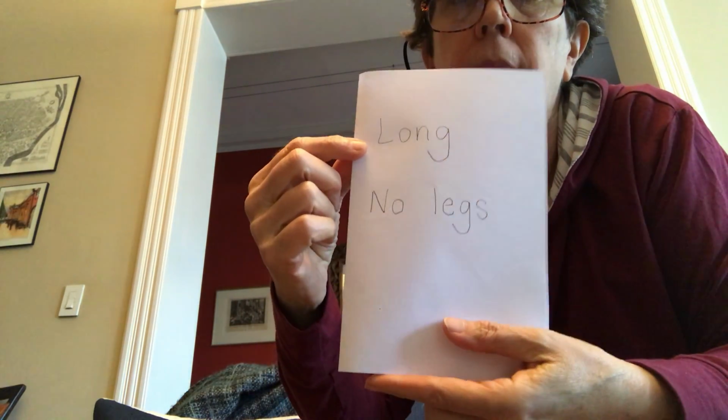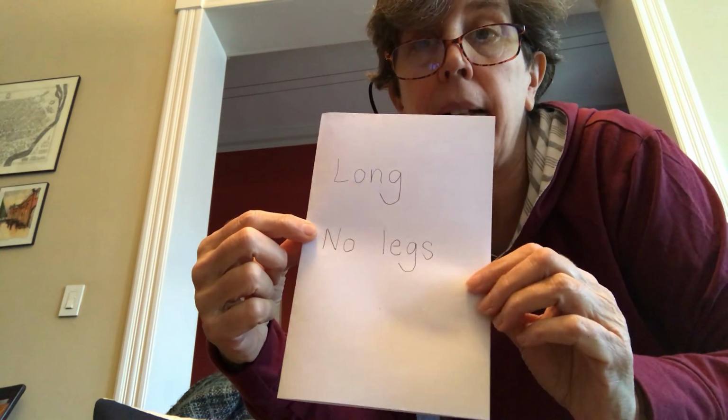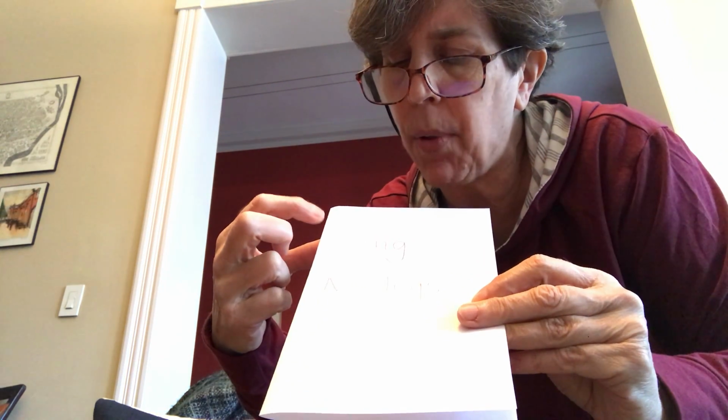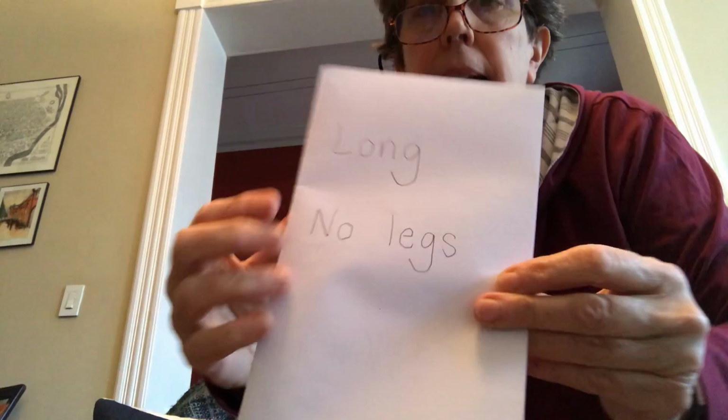But I wanted to show you that if you love the idea of making riddles and answering riddles, you can get a piece of paper, fold it in half like this. You can put your clues on the front. I just used a pencil here, so you don't need any fancy colors, although you can certainly use them. And you don't necessarily need to write a full sentence. For example, my clues for this animal are long and no legs.